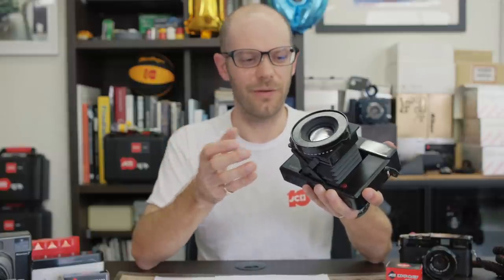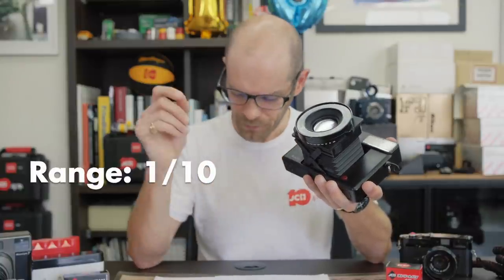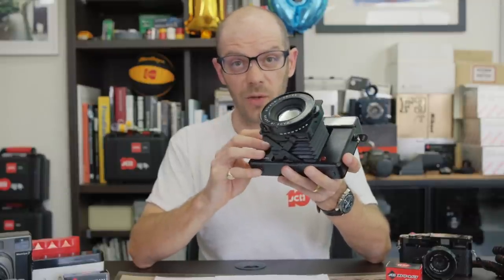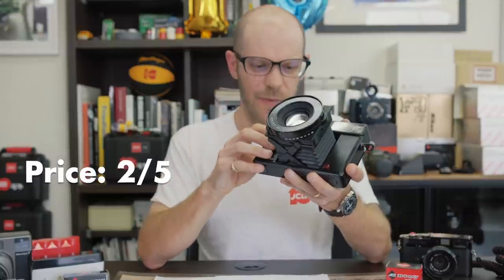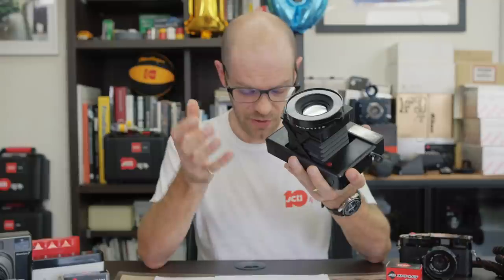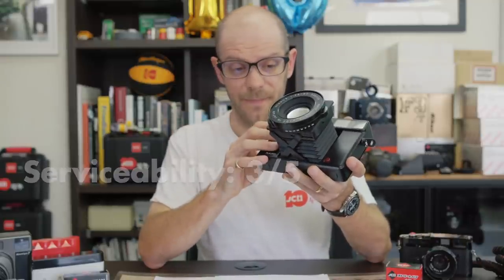Range. There is no range. None at all. You can basically get a hood and stuff for it, and that's about it. So yeah, range, 1 point. Price, expensive, but does hold its value. Not such a bad thing. I've given this one 2 points. Next up, serviceability. Yes, they can be serviced, but it is extremely expensive to have it done. So serviceability, it's gonna get 3 for this one.